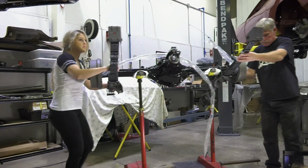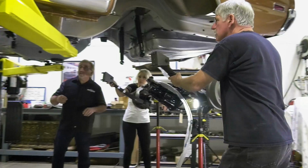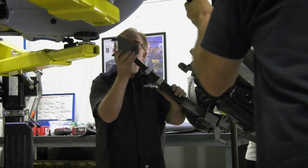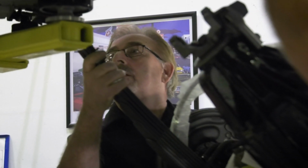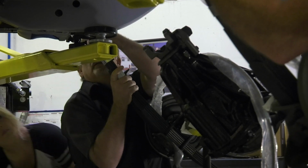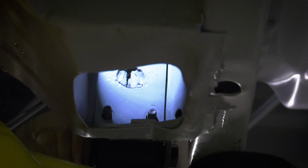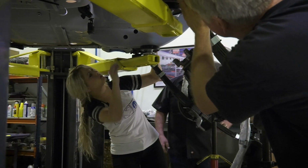I'm gonna get that done here. Okay, very nice. If you will go to the back, I think, like that, and then let's try to go forward. Go up a little bit, Doug, and hang on here. I'm gonna lower the car just a hair. Put your fingers over there. I'm all lined up. You're all lined up. There's that.